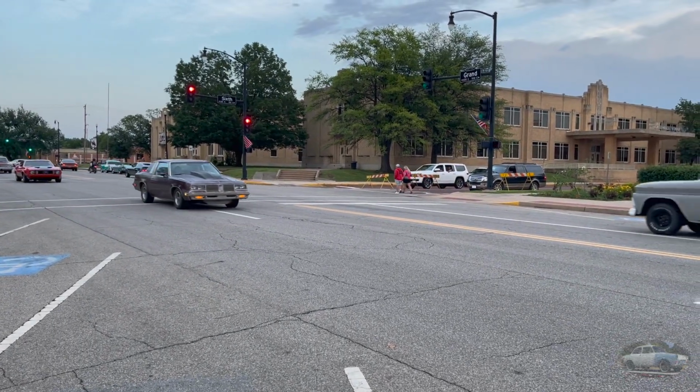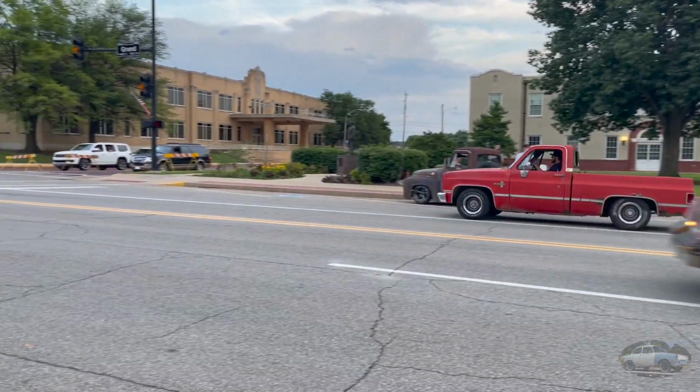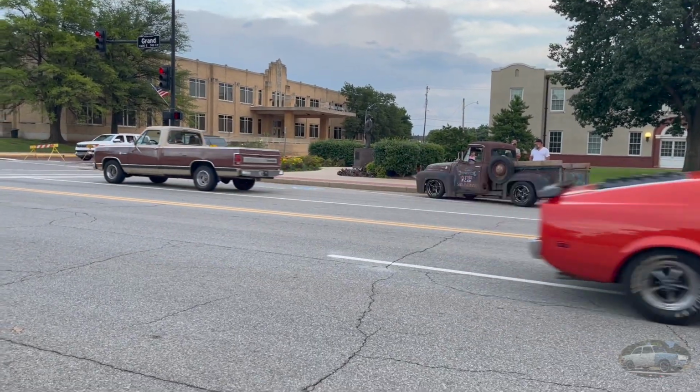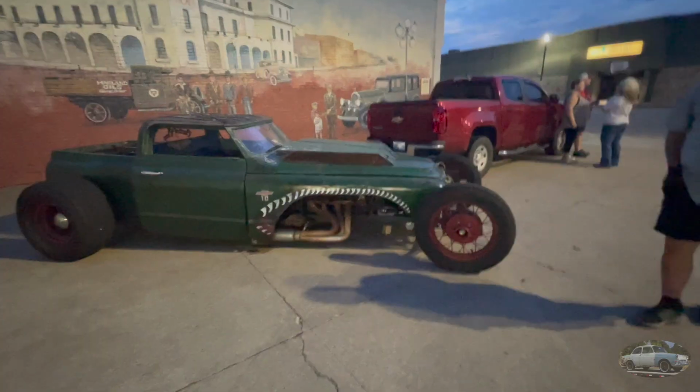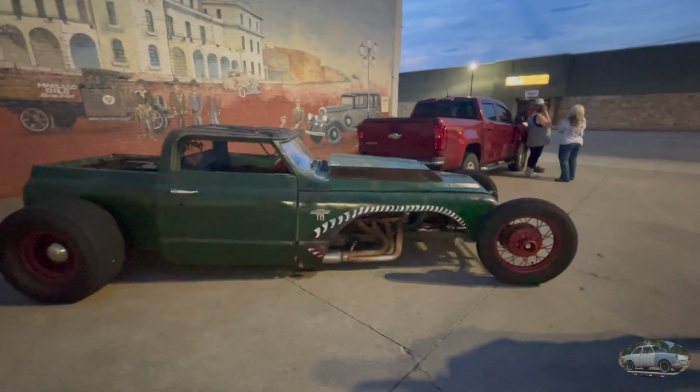Thing too, dude. Look at that. The Mach 1, baby. That is bananas.